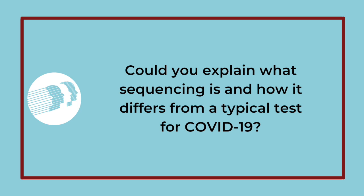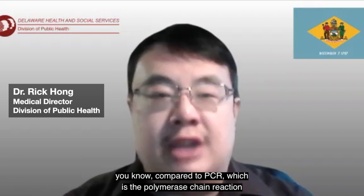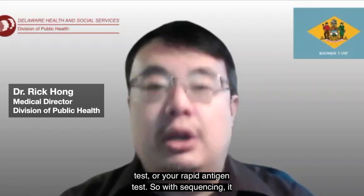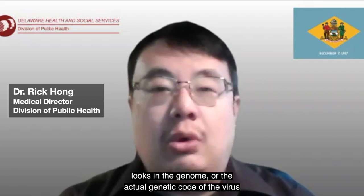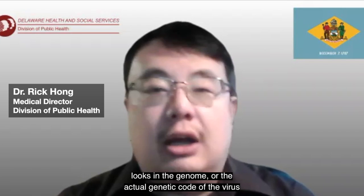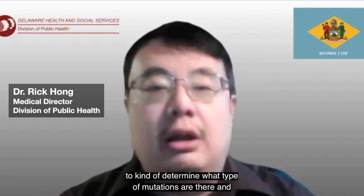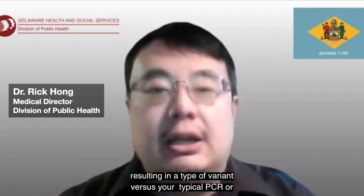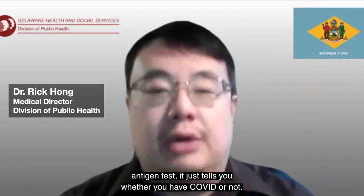Could you explain what sequencing is and how it differs from a typical test for COVID-19? So sequencing is very different from your typical COVID test, compared to PCR, which is the polymerase chain reaction test, or your rapid antigen test. With sequencing, it looks in the genome, or the actual genetic code of the virus, to determine what type of mutations are there and resulting in a type of variant. Versus your typical PCR antigen test, it just tells you whether you have COVID or not.